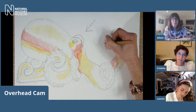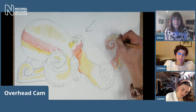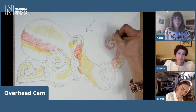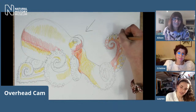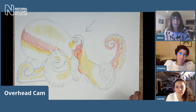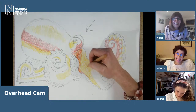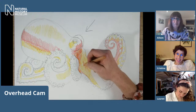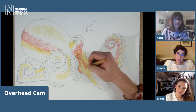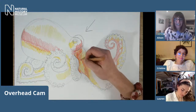It is just a strategy, basically. It's a way of living. They live fast, they die young, and they produce lots and lots of offspring. Once they mate once, their bodies deteriorate, and it seems really, really sad. It's the strategy that they've evolved. And it works for them. Lots of octopus in the ocean.